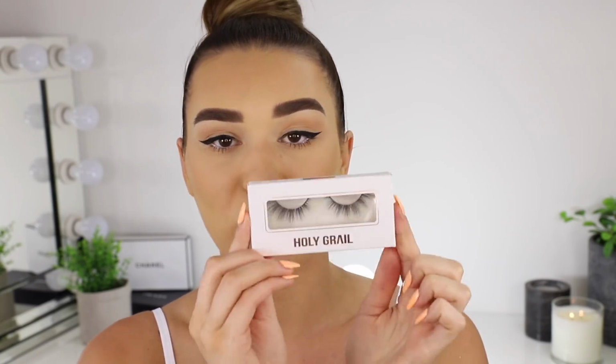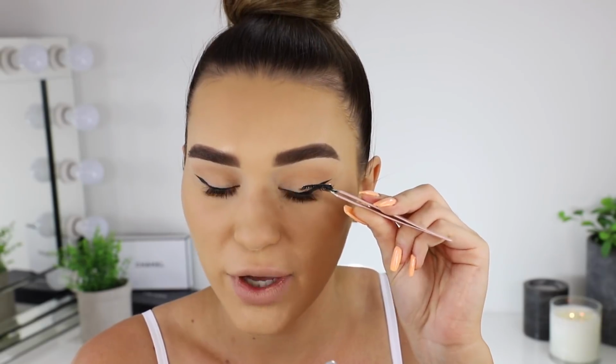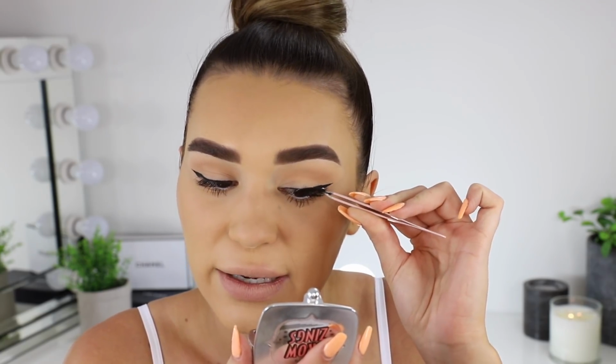Now it's time for the false lashes. I'm so excited to apply these ones. So these ones are from Holy Grail in the style Princess. So I'm gonna have to go ahead and trim them just a little bit because they are pretty long, like the band's nice and long. These lashes are perfect because the end of them are super long and they go a little bit shorter. So it makes the eyes look nice and cat-eyed.